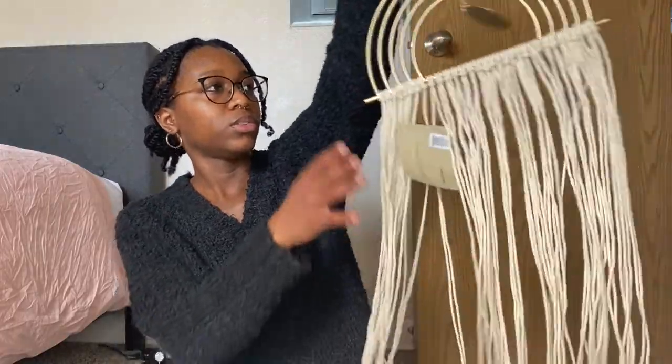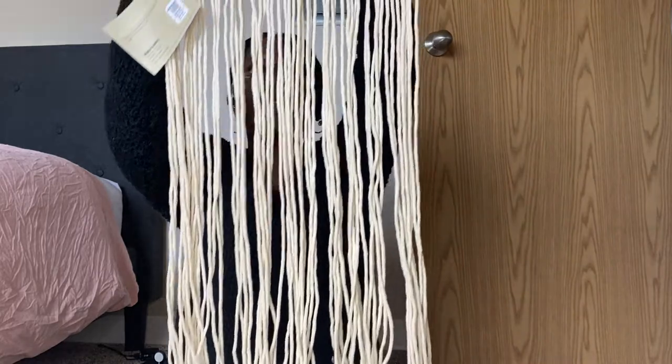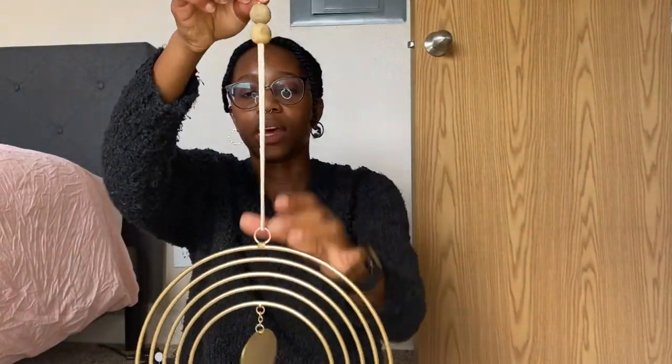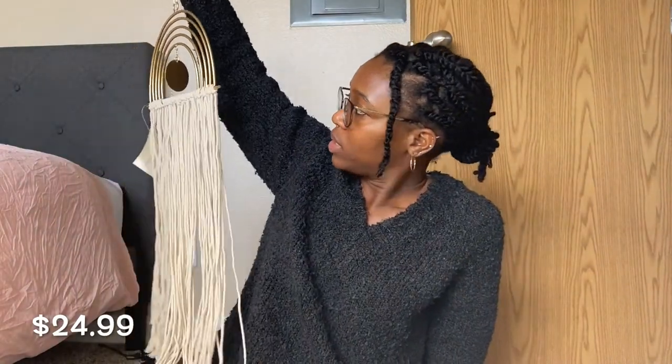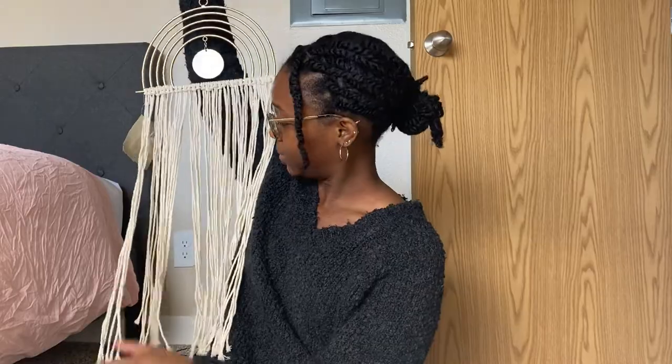And then at World Market, I also got this little macrame, and I'm really happy with this because I've never had anything like this, but I do see them online often. I thought this one was cute. This one was $25. And again, that was a little pricey, but I think for the material, this metal material right here, it kind of is worth it. What y'all think?